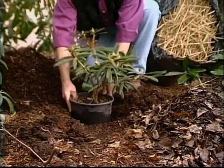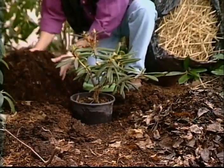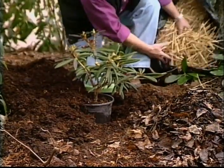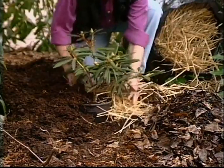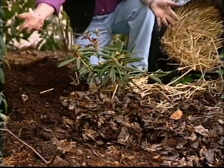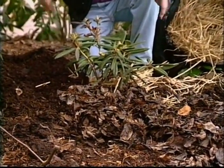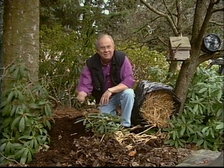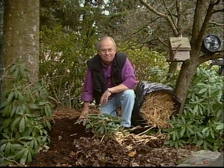And what I'll do in this particular case, just to give you an idea, on this side of the plant, I'm going to pull in some bark. On this side, I'll just pull in a little bit of straw around it, and this side we'll pull in some leaves. See how nicely that plant is healed in? So why not take advantage of the sales at this time of the year and select some plants and save some money at the same time?